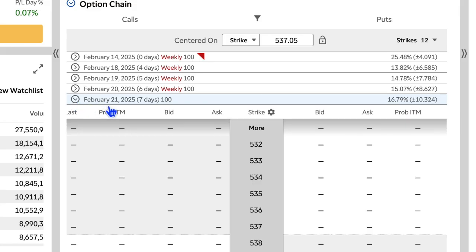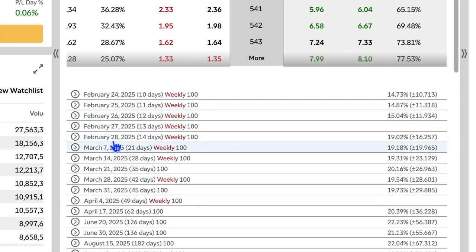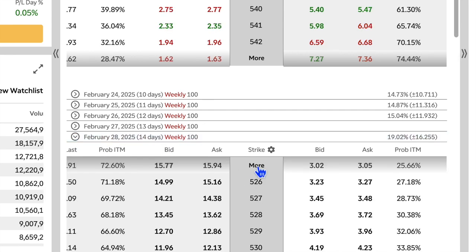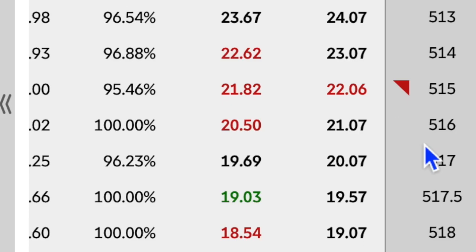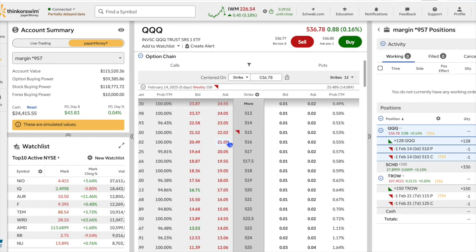I'm going to look at rolling to either February 21st, which is 7 days from today, or rolling out 14 days to February 28th. And my goal is to increase the strike price and generate some kind of net credit. Closing the call today is going to cost me about $2,200. I'm going to look at the next 2 Fridays and see what I can do to find a strike price above 515 with a premium above 2200.